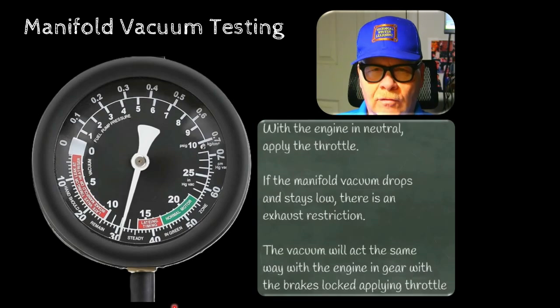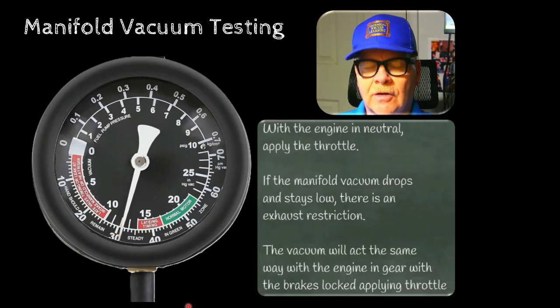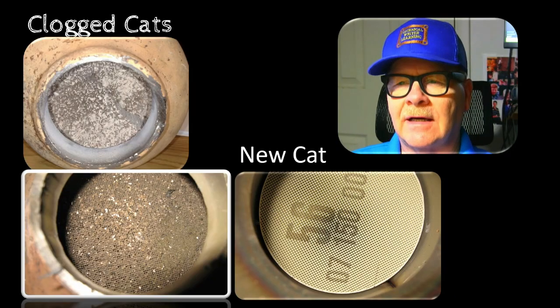and make sure you're not going to run over anything. If you watch the vacuum while you've got it in drive and you apply the throttle, as long as the engine's loaded, this is going to go down and stay down. But having the catalytic converter completely or partially clogged is going to cause the vacuum to go down and stay down. If it's in neutral and you're giving it the gas and it goes down and stays down, like you just saw in this little animation I created, then you need to be concerned about the way it's breathing.